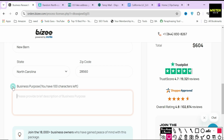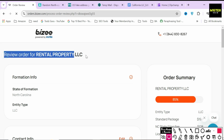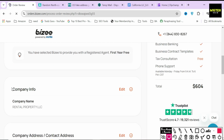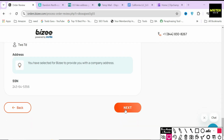Below, Bizee is asking you to provide your business purpose. I will just type a random purpose and click on Next. After providing all the information, Bizee will take you to a review page where you can see all the information you provided so far. Here you can easily edit any of the things you like. You can also include or exclude any services you want from here. Once you are satisfied with all the plans, packages, and customization, you can click on the Next button.